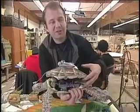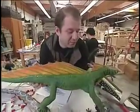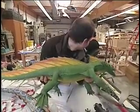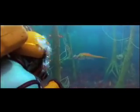There's little electronics inside. That one took a really long time because I asked him to sculpt all the wrinkles on it, which he was happy doing, but.